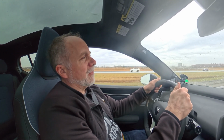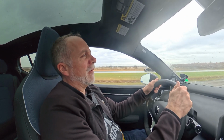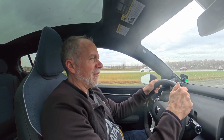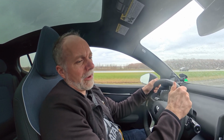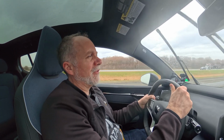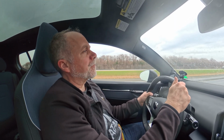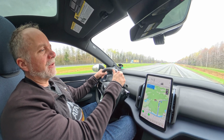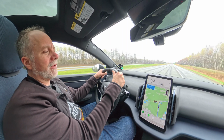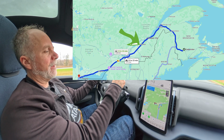Now this road between Quebec City and Montreal is notorious for heavy traffic, so likely we won't be able to maintain 110 kilometers an hour here. Right now we're going at 110, so that's pretty good. But often you get kind of snookered behind some cars and you can't really advance. Right now it's 11:45 Quebec time, and we are approaching St. Louis de Blandford, which is going to be our third charging stop for today.